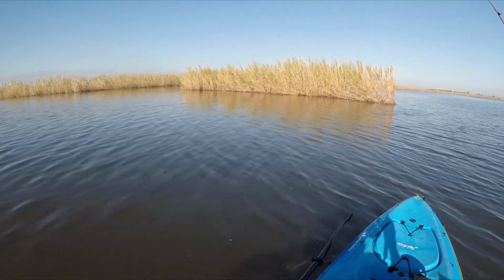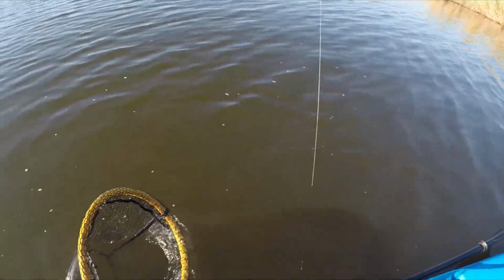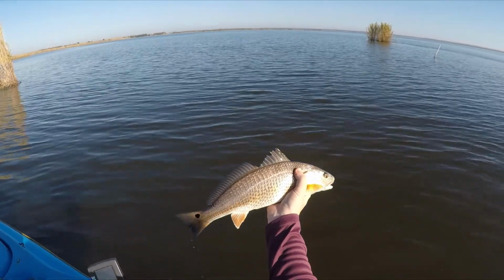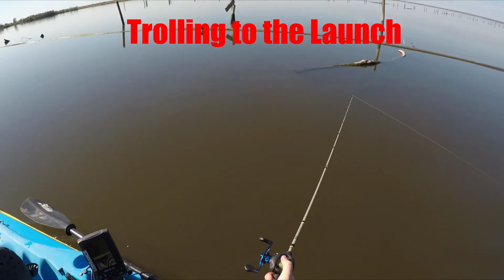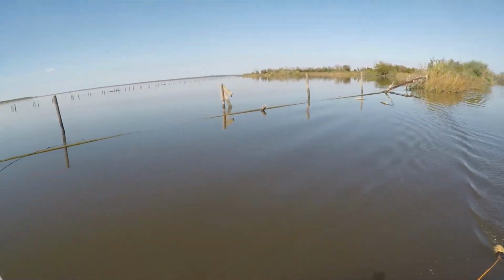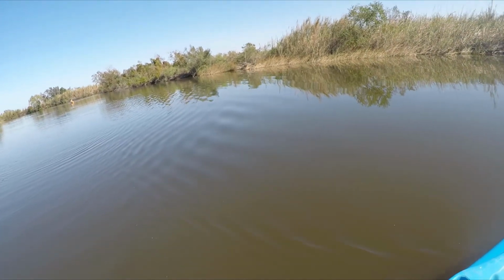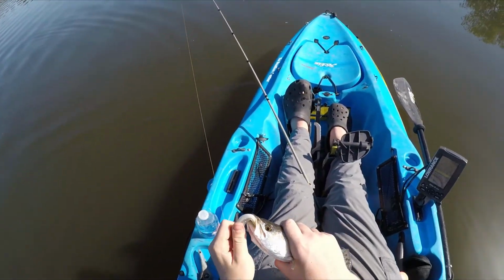If it's a red, it's a little one. Oh, it's a trout. Oh no, it's a red. Little dude had me excited. Nice little redfish. Oh my God. I got one trolling. Little speckled trout.